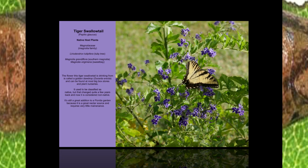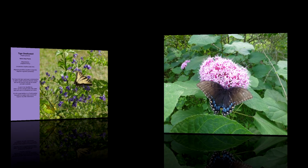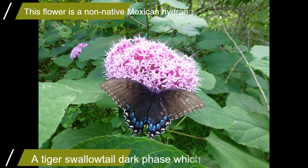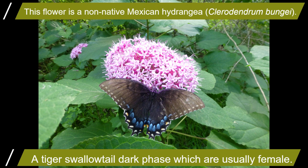The eastern tiger swallowtail can be seen nectaring on flowers, but is usually high up in the treetops, laying eggs on tulip tree and magnolia. The tops of the trees are generally where the fresh growth is found. The females have two forms, with some being yellow and some being black.